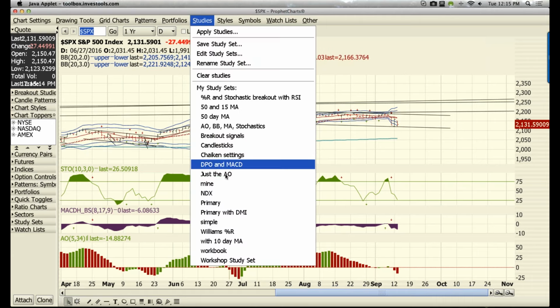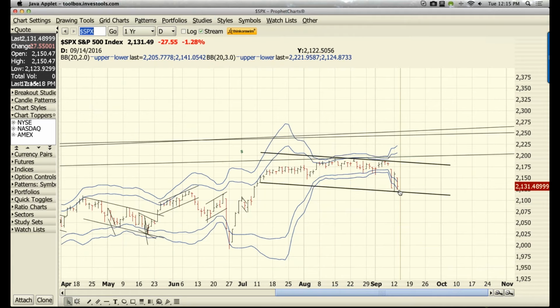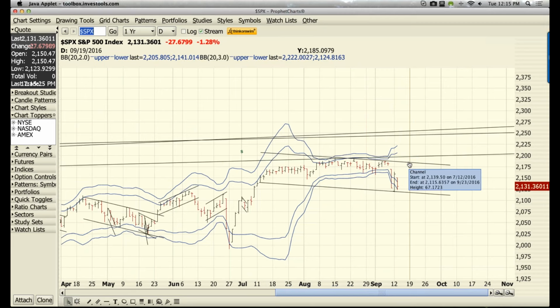So if I take the studies off here for a minute and focus just on the channel, we could move from where we're trading right now at 2131 up to, let's just say, 2185. We can move up to that, but we would still be in a declining trend. And the things that indicate that are the technicals that I just shared with you: the AO zero line crossover, the declining Twin Peaks pattern, and the breakout signals to the downside on moving average, stochastics, and MACD. Those are the things that are indicating the trend.